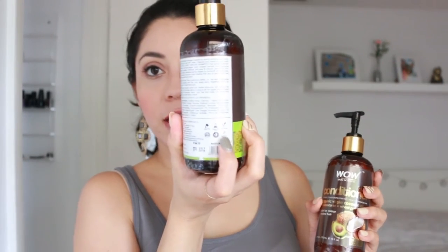And the conditioner has coconut oil and avocado oil. So those are two really great ingredients for your hair. Apart from that, it doesn't contain harsh ingredients like parabens or sulfates. So that's something that caught my attention too. And it has the vegan logo on the back. Right here has the vegan logo.